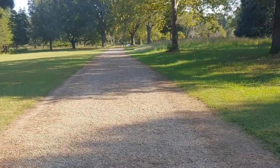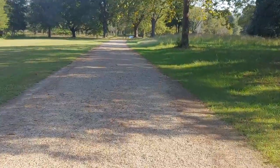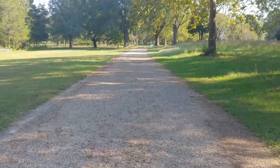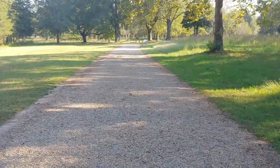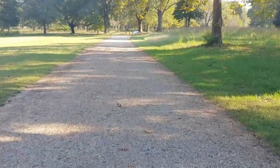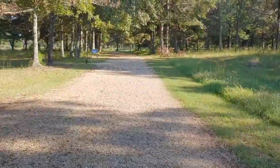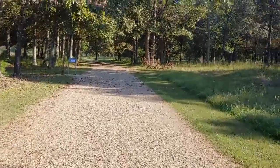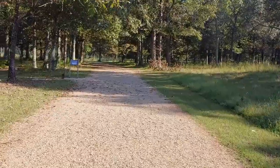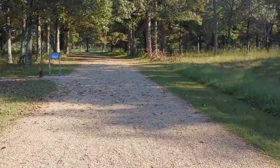This is the road that was used by both forces as they arrived at the battlefield. So the area I'm walking in now would be the place of the American lines walking towards the British front, or the British.